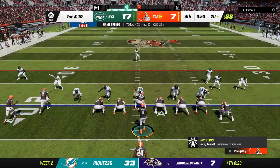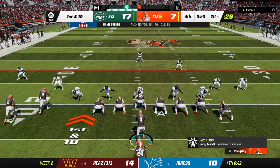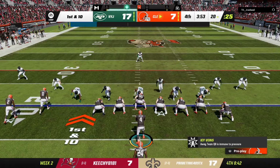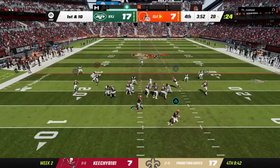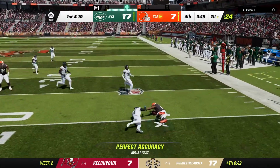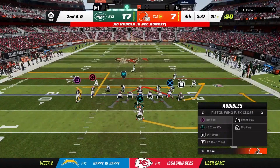The Cleveland offense ready to go. And you figure after giving up that last touchdown, they trail by 2 scores here in the fourth quarter. This drive becomes very critical. On 1st and 10, Watson drops it off for Chubb. And he'll be taken down at the 20 after a gain of just 1.